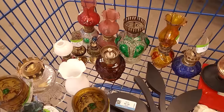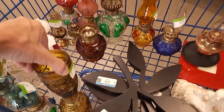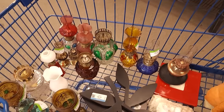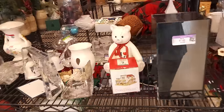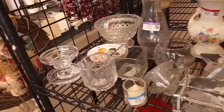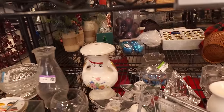So let me show you what I got. I got all these, and they range, like the bigger ones are $5.99 and the little ones are $1.99. So I'm pretty happy about that. I will now be keeping my eyes peeled for little shades that may have gotten separated and displaced somewhere else.